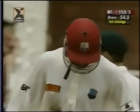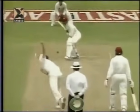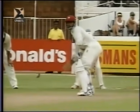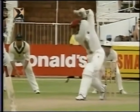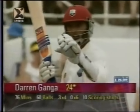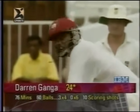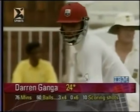If you wait and you have patience, you're going to get the bad ball. Even the best bowlers, and Tobruga is rather inexperienced. And there's the half volley wide of the off stump, well put away, and his patience has paid off. Good looking shot. Brings up 150 for the West Indies. Ganga's third boundary.